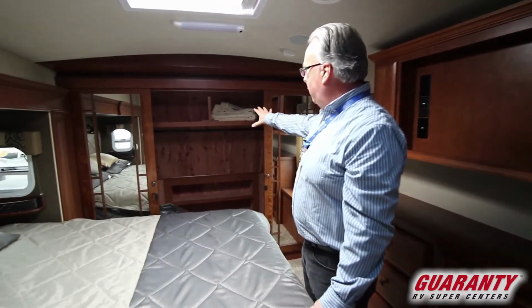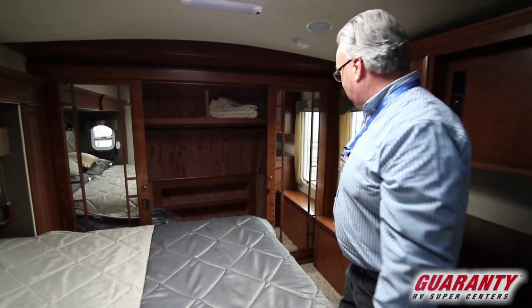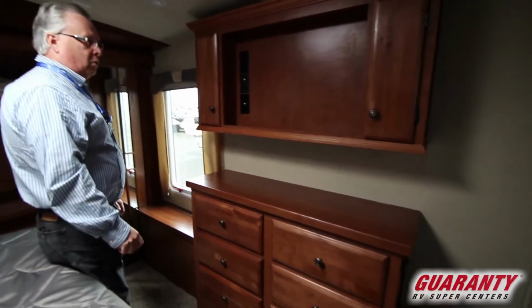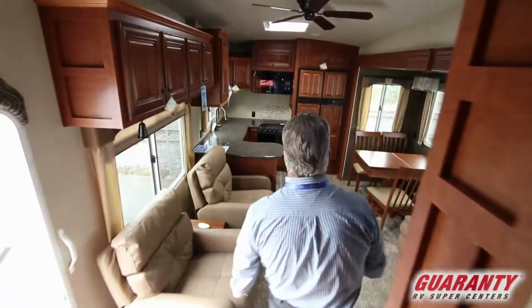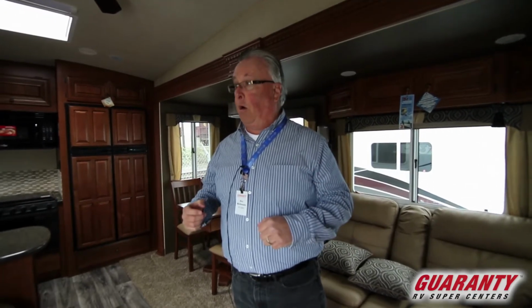Full front closet with cedar. That is actual cedar. A nice 6-drawer dresser drawer setup with power, and again set up for an additional television. Additional thing I'd like to point out in this unit is that it is going to come with the thermal pane windows. So these units, all these Arctic Fox fifth wheels will come with thermal pane windows. That's a great feature for heat, cold, and also keeps the unit quieter when you're inside.